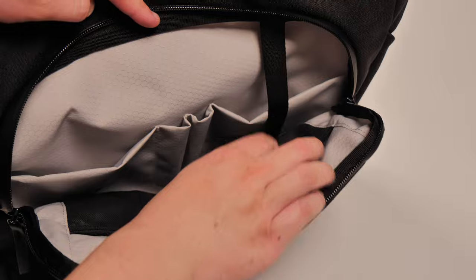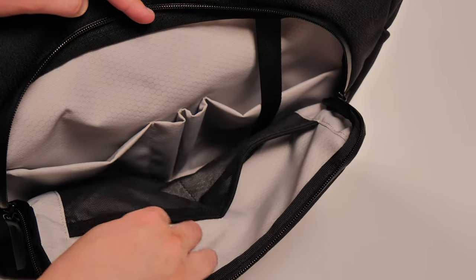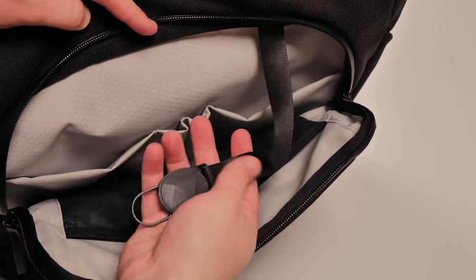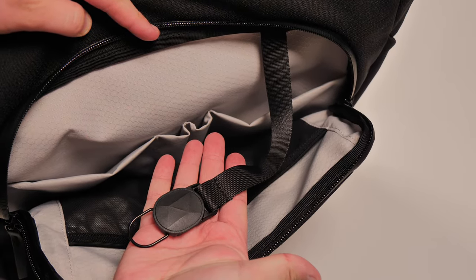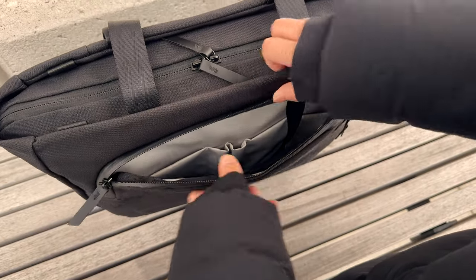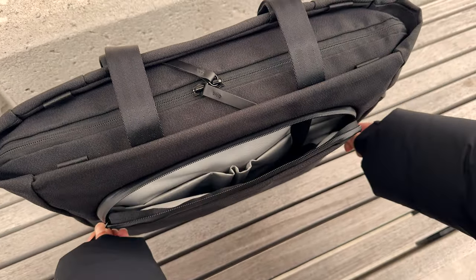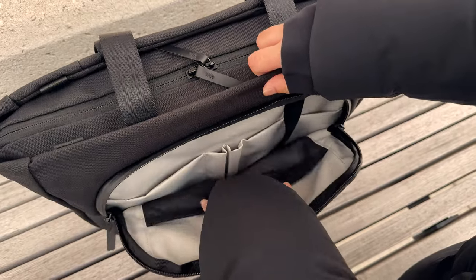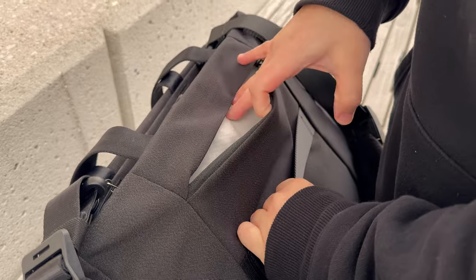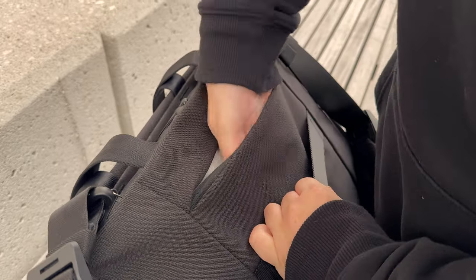In the quick access compartment, there are 2 mesh pockets, 4 slots for organizing my gear, and a mod key tether for attaching my keys. Both compartments have wide openings. Specifically, the quick access compartment zips all the way to the bottom, making it easier to see and grab what I need. The rear compartment is also zippered for security, so small valuables can be kept within reach.